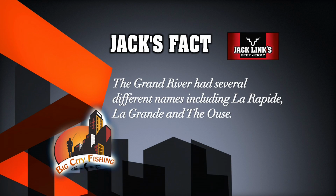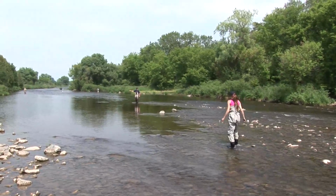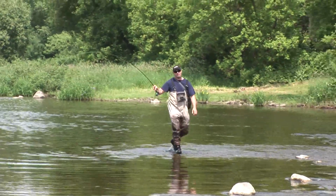The Grand River has had several different names, including La Rapide, La Grande, and the Ouse. My second one. I missed the first one. The first one was bigger. It turned on my fly and I lost it. Some big trout feeding right there.